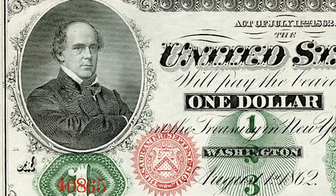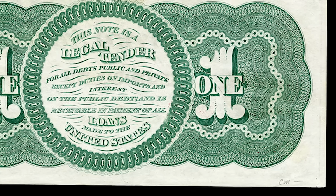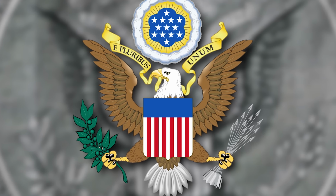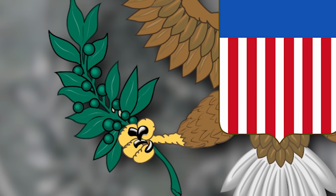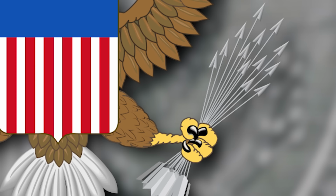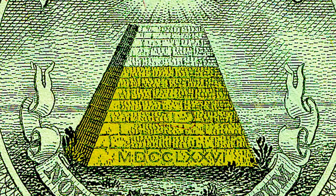When studying a dollar bill, you can start to see that not only did the designer of the bill want the 13 colonies represented in our currency, they wanted to hit people over the head with the number. In the Great Seal, the number 13 is referenced in 7 different ways. On the shield, in front of the eagle, there are 13 horizontal and 13 vertical stripes. In the eagle's talons, it is clutching an olive branch with 13 berries and 13 arrows. Above the eagle's head are 13 stars, and the pyramid in the Eye of Providence has 13 steps.